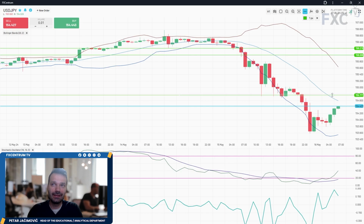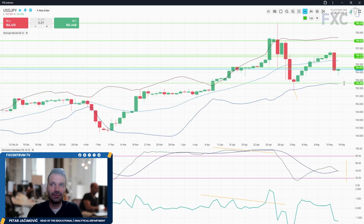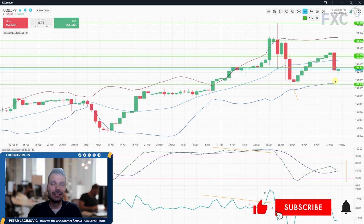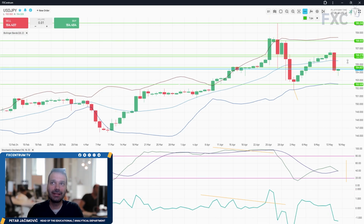previous swing lows, this area around 154.73, 154.60, and then eventually resell further downside towards the 152.70 mark, or this lower Bollinger Band on the daily. So we need to pay attention and watch carefully the price action around this zone.